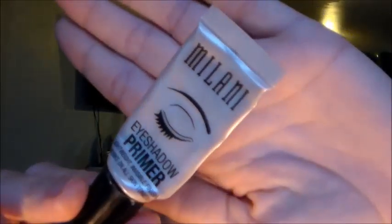Oh, by the way, I just used the Milani eyeshadow primer. I don't know if you can see, but it's almost gone. I can see a little bit in here. So I'm going to cut it open and use the rest whenever I can't squeeze any more out. But I've had this for a couple years and I use it pretty much every day.